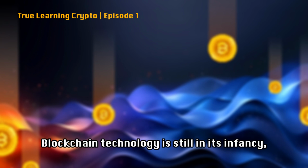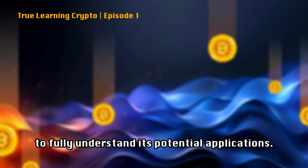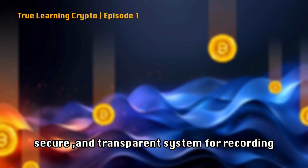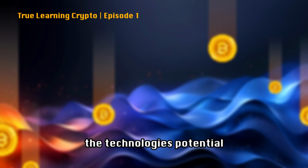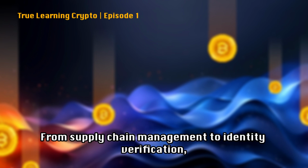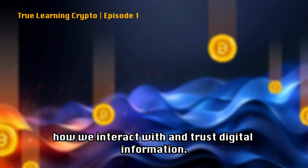Blockchain technology is still in its infancy, and much experimentation is needed to fully understand its potential applications. However, its ability to create a decentralized, secure, and transparent system for recording and verifying transactions has already begun to transform various industries. While cryptocurrencies are the most well-known application of blockchain, the technology's potential extends far beyond digital currencies. From supply chain management to identity verification, blockchain is poised to revolutionize how we interact with and trust digital information.